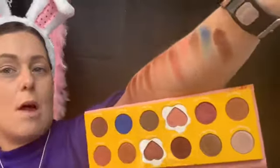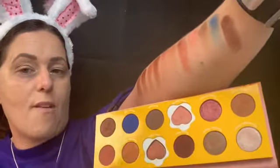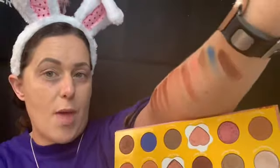Some of them don't seem as pigmented, but I don't go by swatches because the application is completely different. I don't prime my arm. I don't, you know, put down MAC Paint Pot on my arm. So it is completely different.